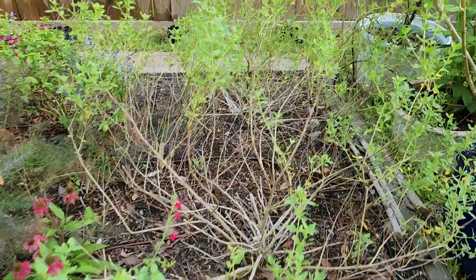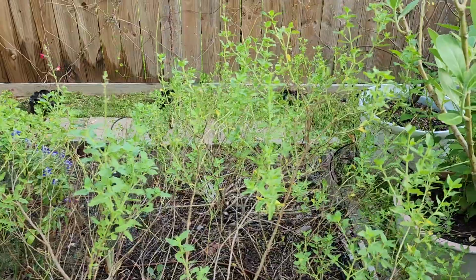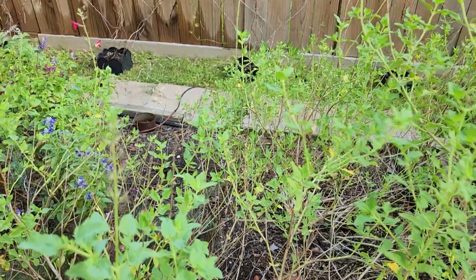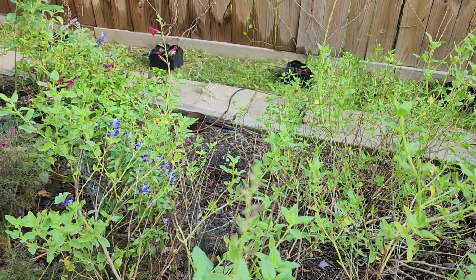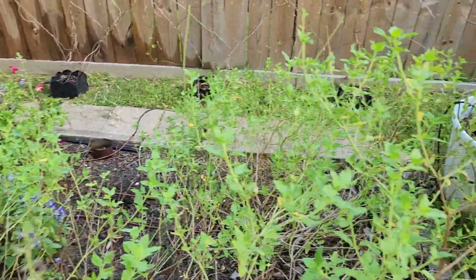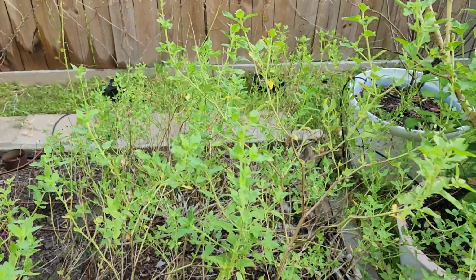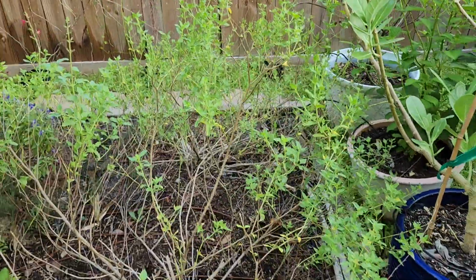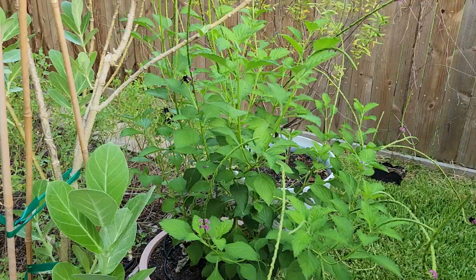And my bush salvia here is okay, which is a Salvia greggii hybrid with red flowers. But it also is just okay. It's not doing fantastic.